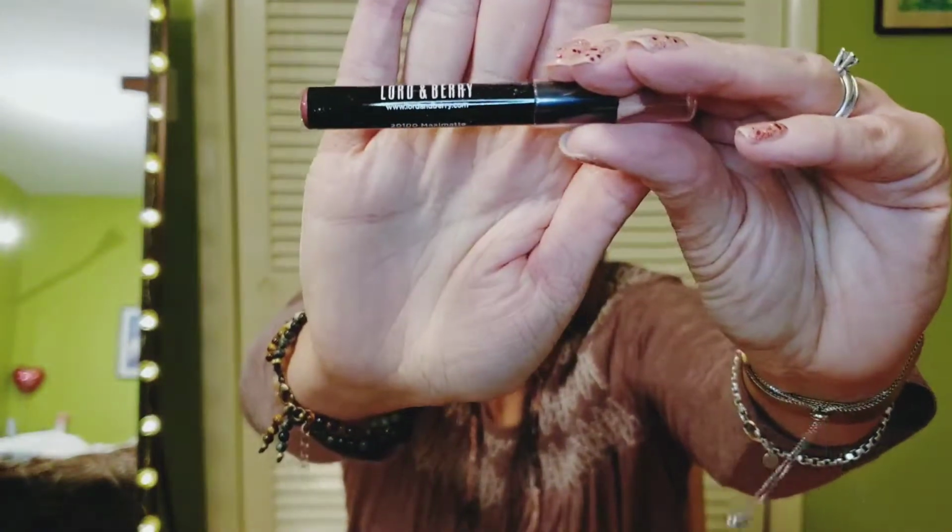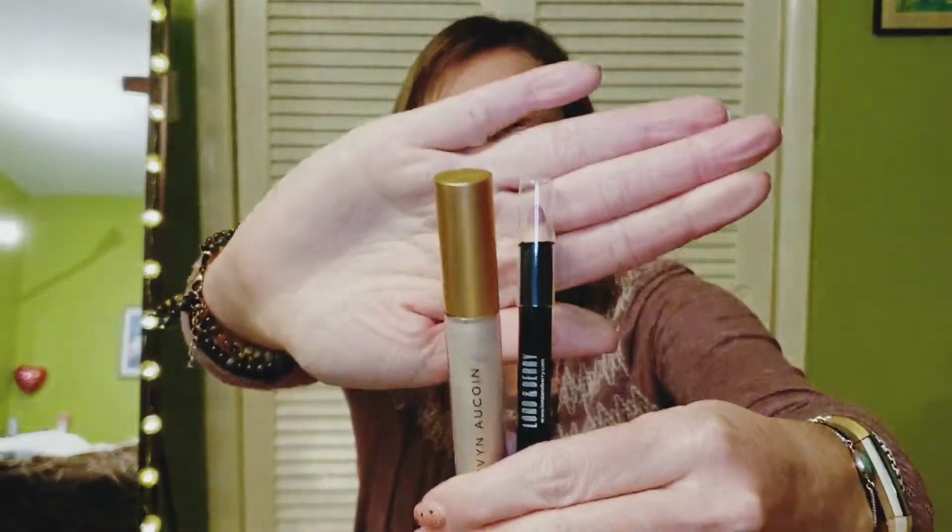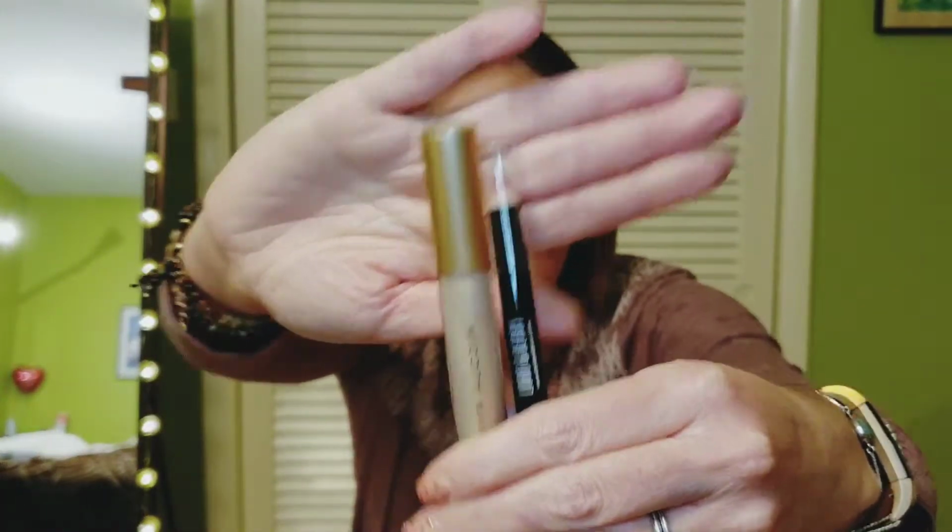This Lord & Berry, it's got a nice little color. It went on well. I added a little bit of lip gloss on top of it. So here's the Lord & Berry. And on top of it, I put this Kevin Aucoin kind of like a gold topper. I thought it would give a little bit of warmth to the color. So the two of these together actually worked quite well on my lips tonight. And the Lord & Berry color is Intimacy.